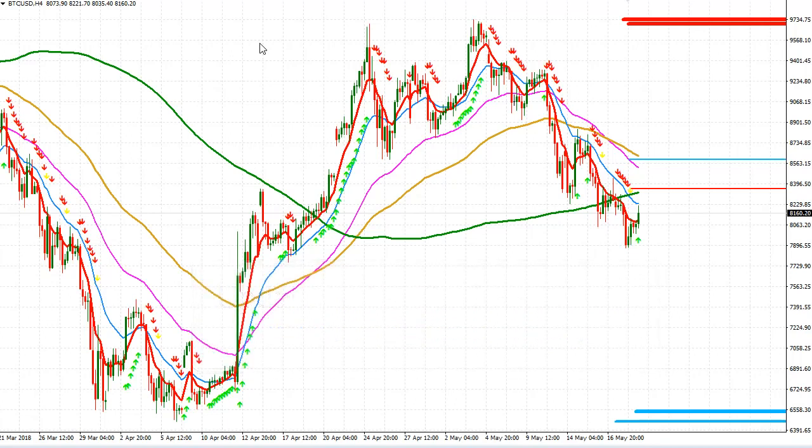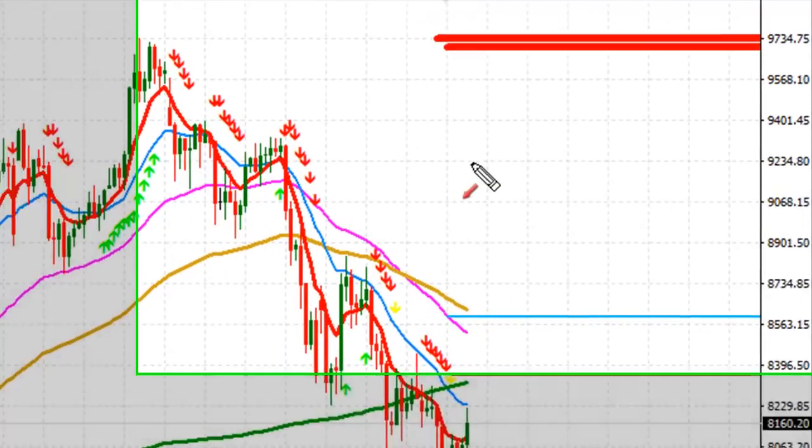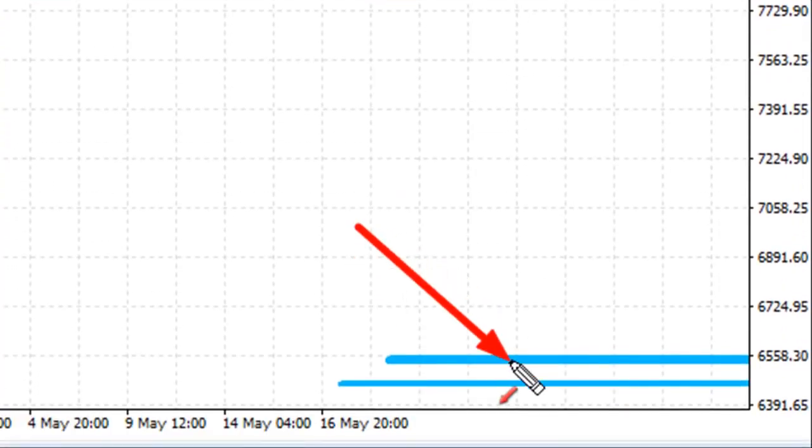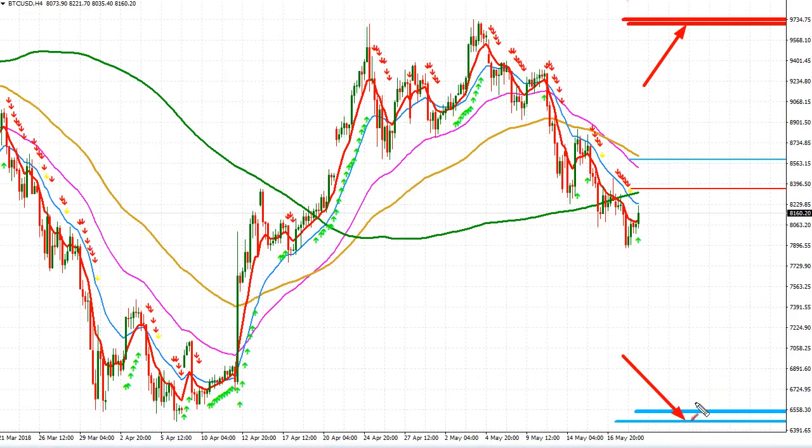Now, you'll be glad to know this is a very short and sweet update and outlook here on Bitcoin because we've already covered so much detail in the previous video. As you will see on this chart of Bitcoin on a 4-hour time frame, I'm going to show you in a few moments what the significance of these levels are on my chart: these two thick red lines, what they mean, and these two thick blue lines. I'll explain what they represent and what the significance is in just a few moments. Now, let's go for a moment on the daily time frame.